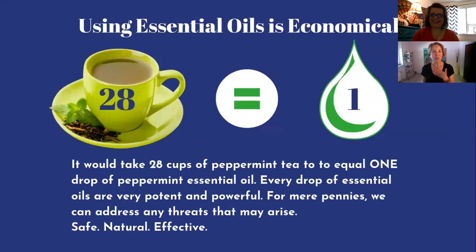Thank you. So they are really economical, and you can think of them as pennies per drop. They're very, very concentrated, so you don't have to use much at all. Most of the time you're using literally one drop. In our standard sized bottles of essential oils, there are 250 drops. They're way more concentrated and potent than their herbal counterparts. One drop of peppermint essential oil is equivalent to about 28 cups of peppermint tea. If you were to drink 28 cups of peppermint tea, you'd be getting the same benefits. It's pretty intense.